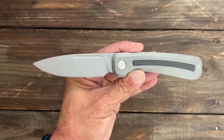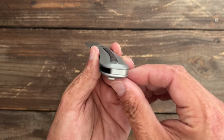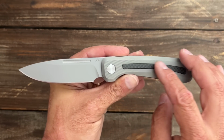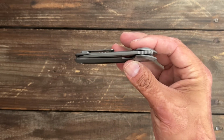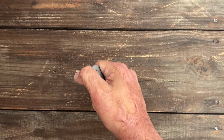I just finished the testing up on this one as well. It performed really nicely. You have to wait and see how it did. Somewhat of contouring on the titanium scales, carbon fiber inlay. I just wish they would have put it on this side also. Milled titanium clip. And beautiful, beautiful action. Excellent knife for the money. These go for like $160.